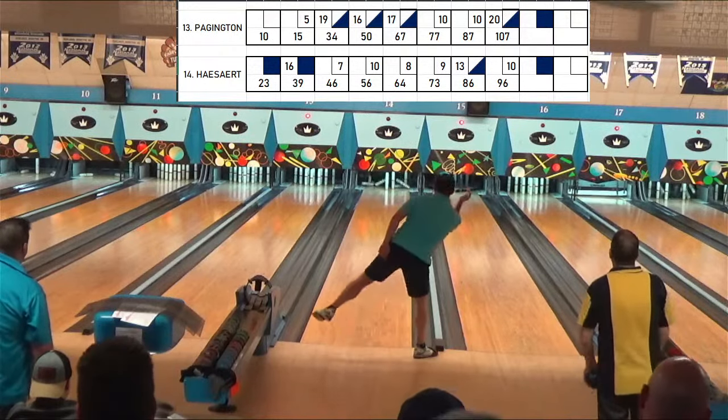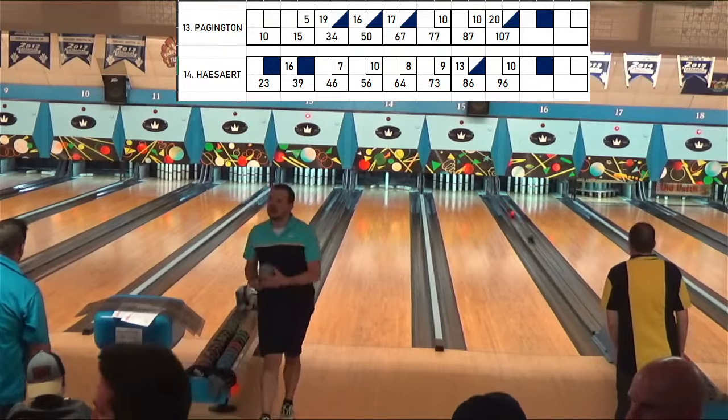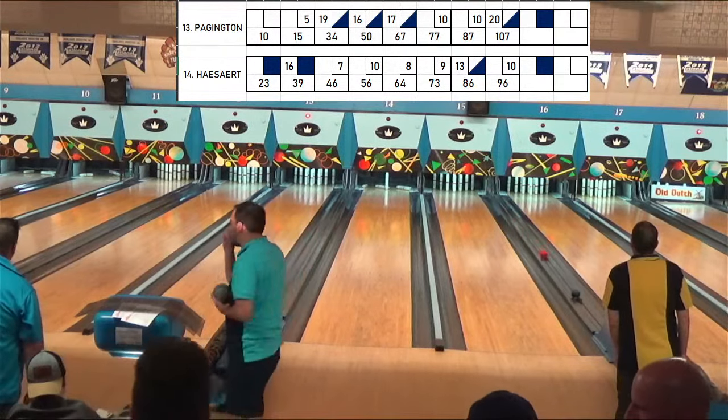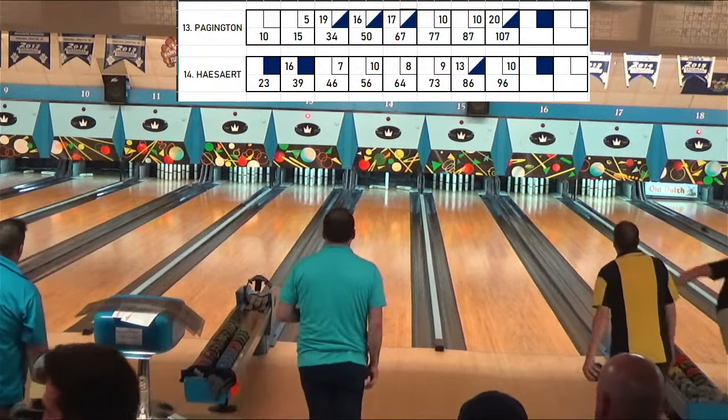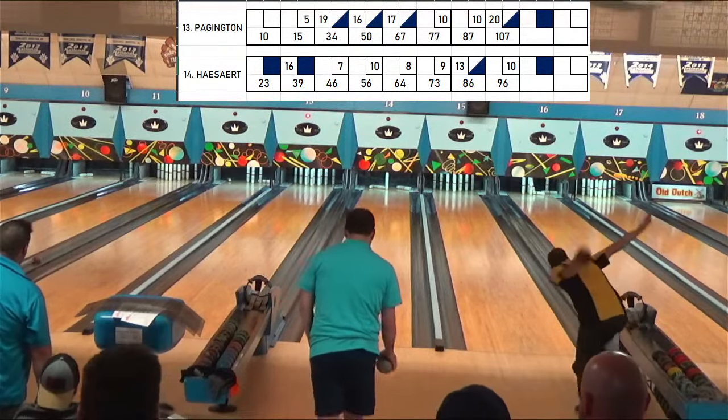Both on strikes, trying to double him up. Hugo steals 9. Ooh, nice. Never been a Julian strike in Canada. Dave Julian in Canada made a living off that shot in the 80s. The name stuck. The Julian strike, it's called, when the head pin is last to fall for a strike.